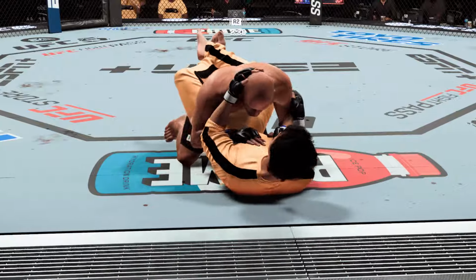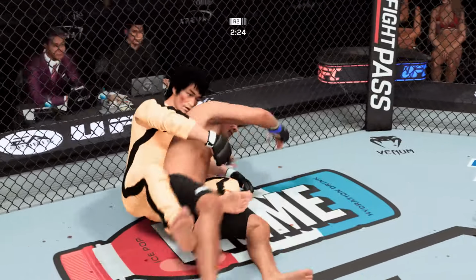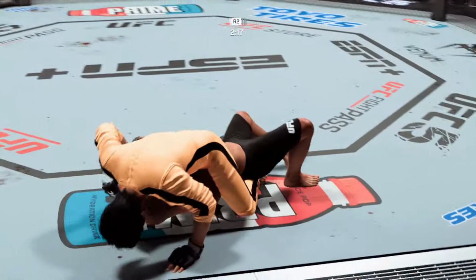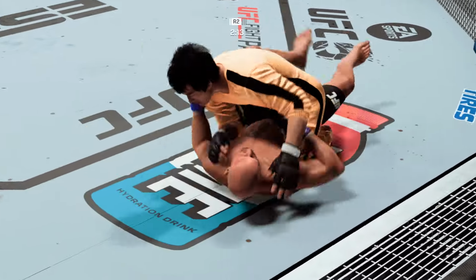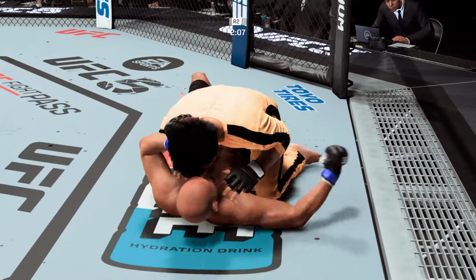Now drops inside that closed guard, DC. Full guard. Let's see how patient he is as he attacks a submission or big ground and pound. Well, he continues to manhandle him here on the ground. Oh, right into mount. Nice transition. All right, he's hanging out inside the closed guard of his opponent here, DC.